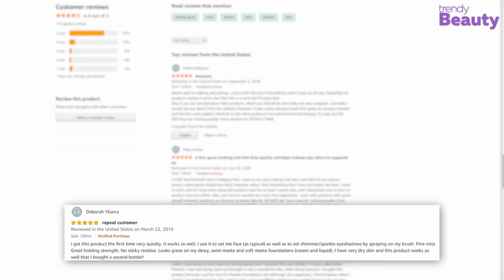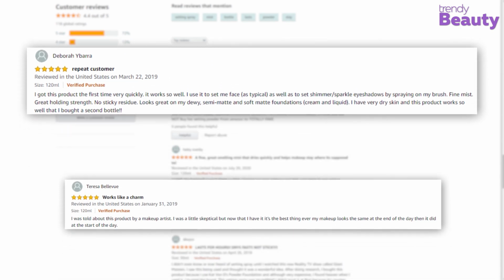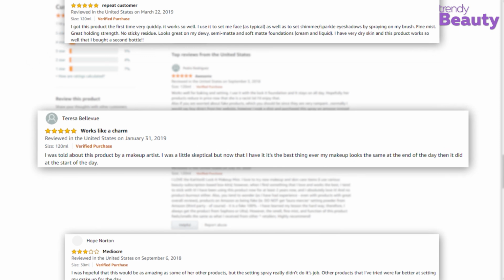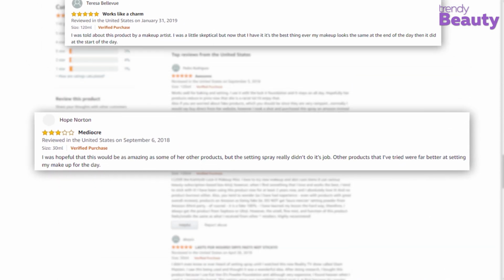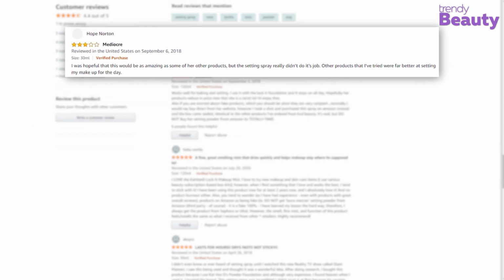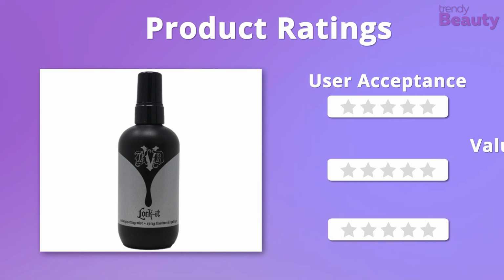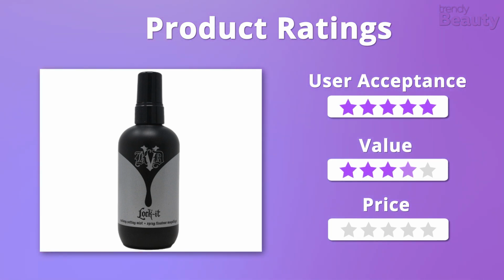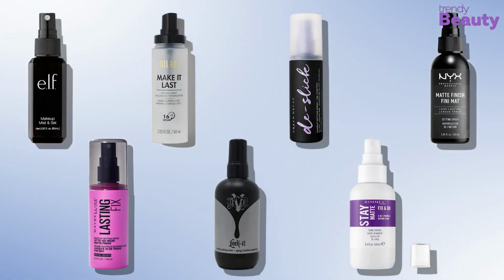We have found many satisfied users of this product on Amazon. They appreciate as it is a great smelling mist that dries quickly and helps to hold makeup where it's supposed to. But in spite of those positive feedbacks, a few users really didn't like the product. So let's check out the ratings. So these are our top 7 best setting sprays.